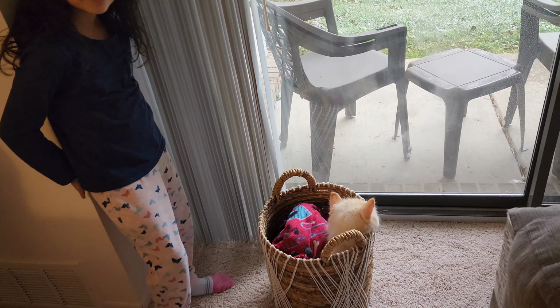Now the basket's way lighter. Do you wanna go back in? Do you wanna go back in? Looks like he doesn't wanna go back in. He's just gonna sit there. Now it's way lighter. It's just lighter with nobody in.